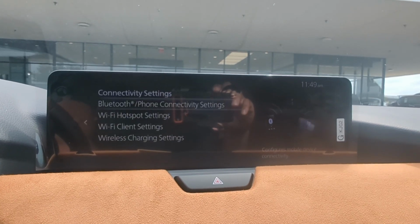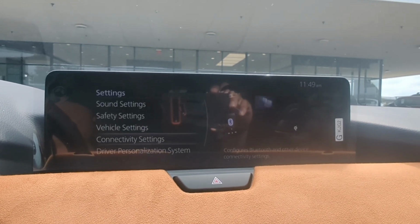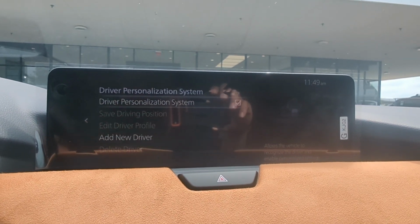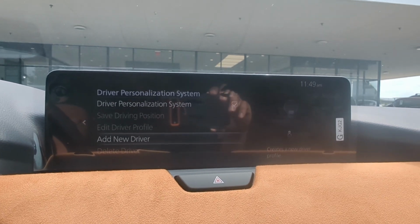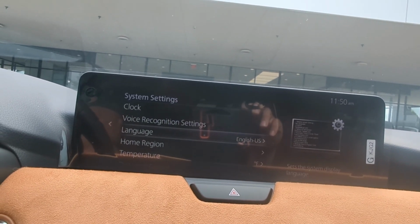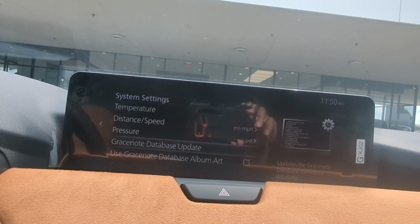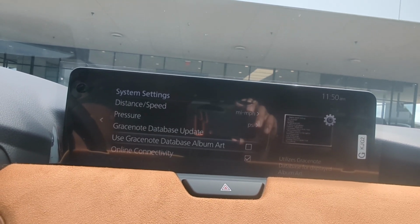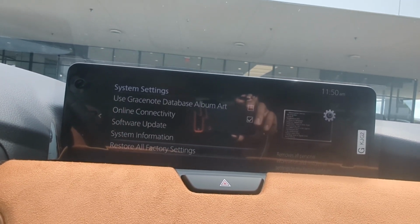Connectivity settings give you Bluetooth / phone connectivity settings, Wi-Fi hotspot, Wi-Fi client settings, as well as wireless charging settings. Driver personalization system allows you to add upwards of two drivers in the vehicle. You can add a driver, delete either driver and a driver profile, or save driving position. Other system settings: you can adjust things like your clock, voice recognition, language, home region, temperature, distance and speed, pressure, Grace Note database update, which is for your audio. You can have it set to use album art for the Grace Note database, online connectivity, software updates, system information, or you can restore all factory settings.